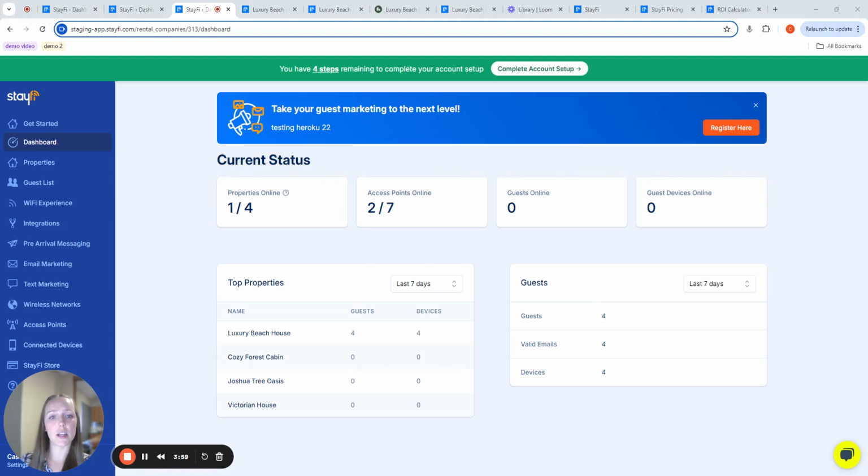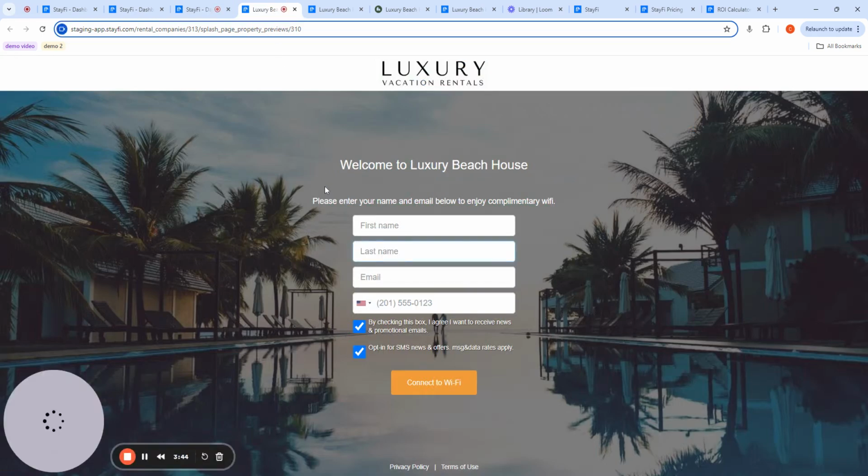This means reducing your reliance on third-party channels like Airbnb and Vrbo. StayFi empowers you to take control of your business by collecting data from every guest, not just the booker. With our comprehensive tools, you can ensure guests return to book directly with you time and time again. Let's see how this all works. We'll start by taking a look at the splash page.